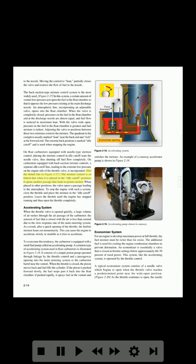The mixture control is so linked that when it is placed in the idle cutoff position, it opens another passage that leads to piston suction. When placed in other positions, the valve opens a passage leading to the atmosphere. To stop the engine with such a system, close the throttle and place the mixture in the idle cutoff position. Leave the throttle until the engine has stopped running, and then open the throttle completely.